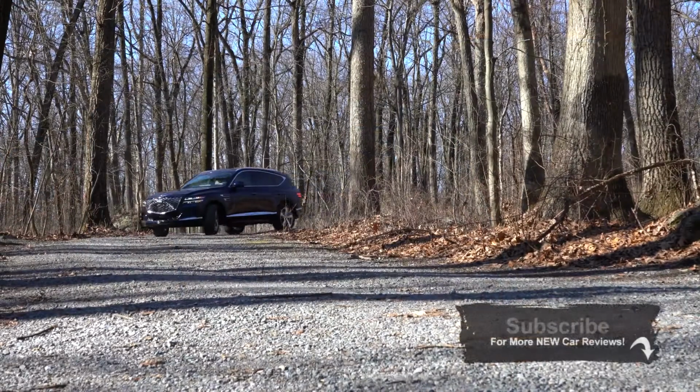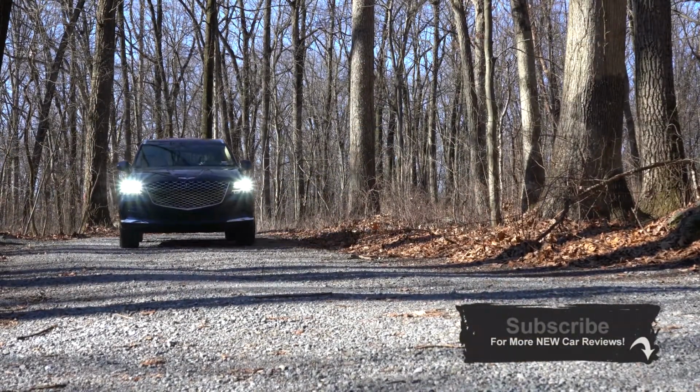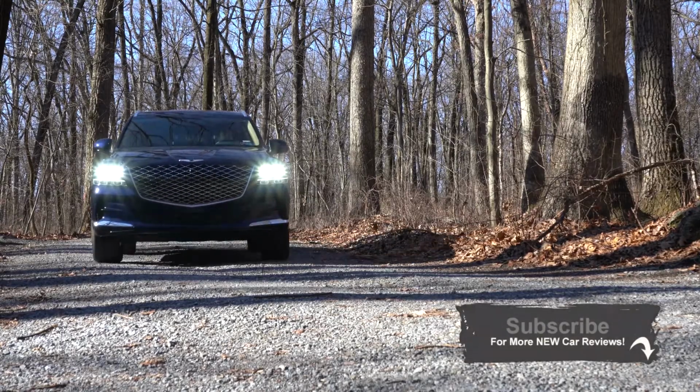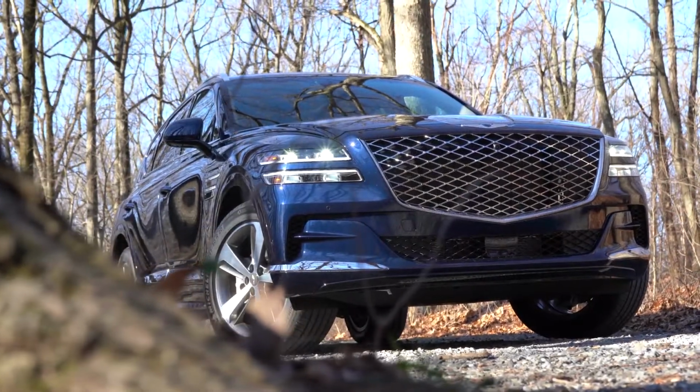And so, of course, I wanted to check this one out because this is Genesis's first SUV they have ever built, and that is super exciting to me. All new model for Genesis, and this one has already begun racking up awards from different publications as well. It does come with America's Best warranty.